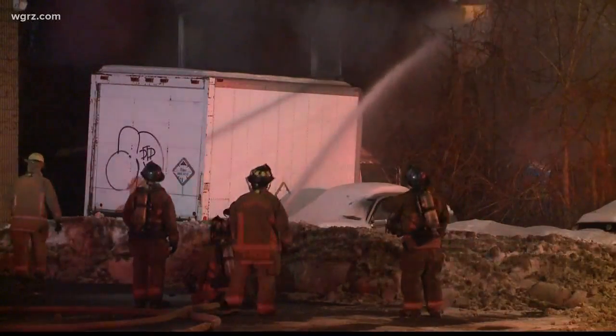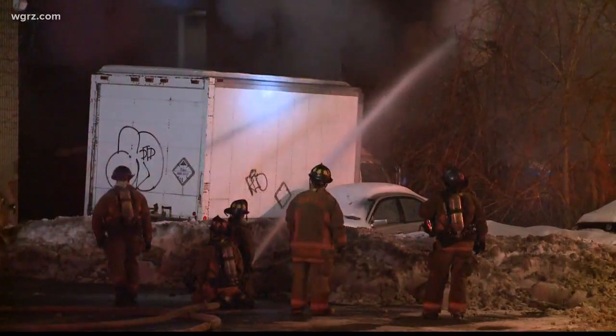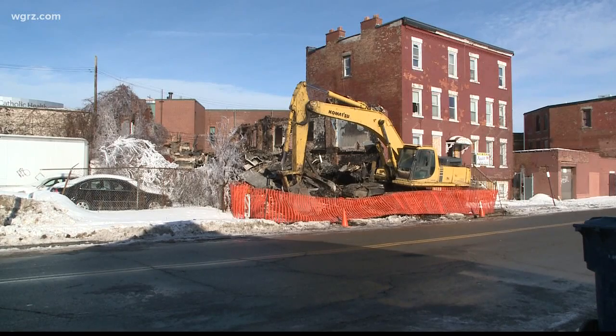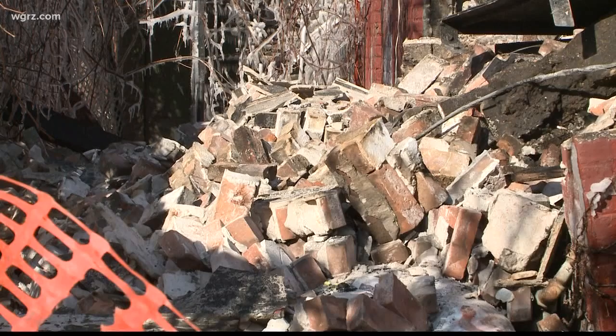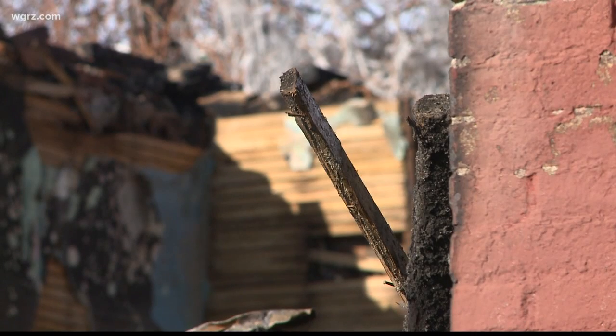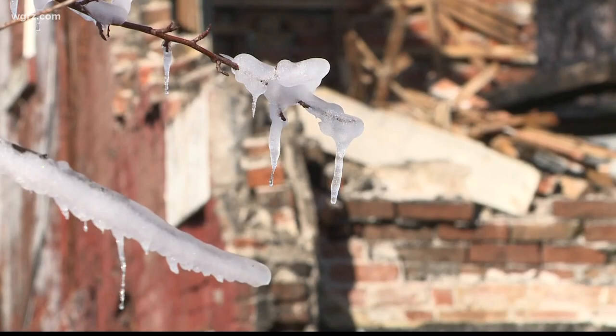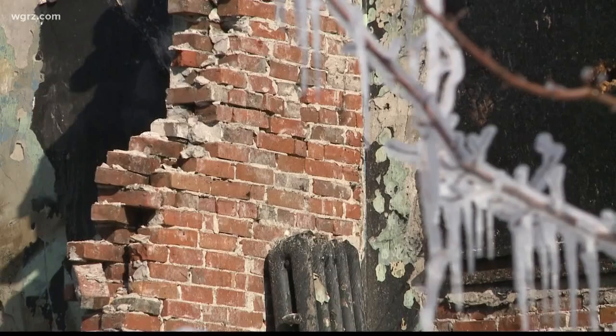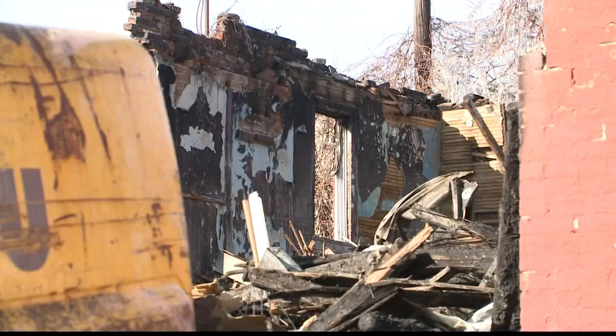2 Side's Emily Lampa spent the day looking at all of the history that was lost in the fire. 68 Sycamore Street, now a pile of rubble, save for some of the brick exterior still standing. But out of these ashes, the hope that a new appreciation can be born for structures with significant history that go for years unnoticed and unattended.